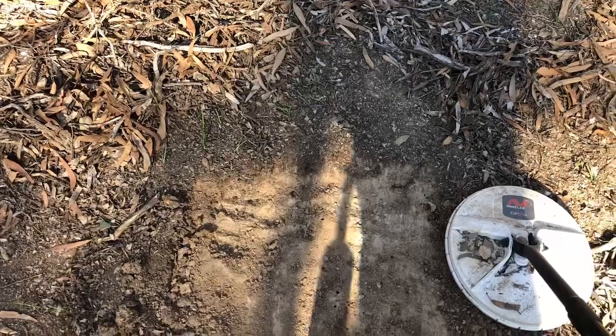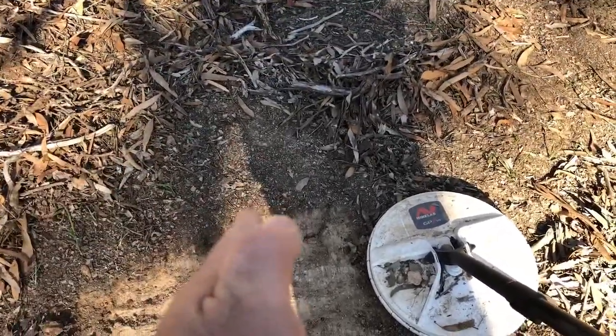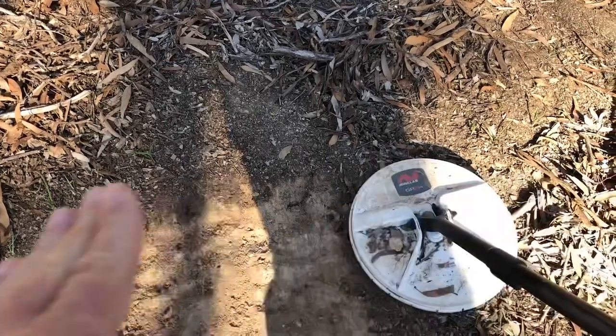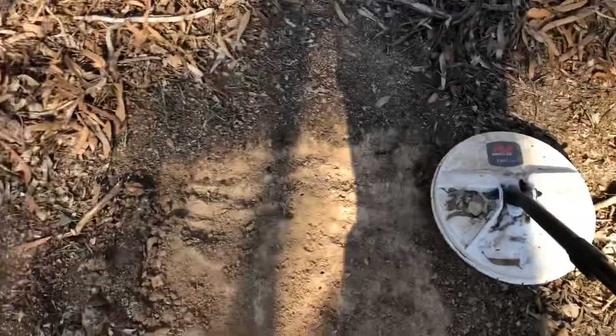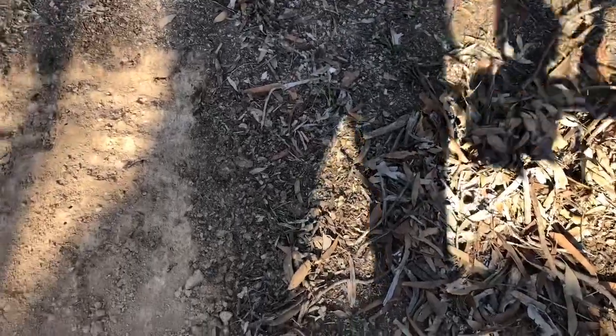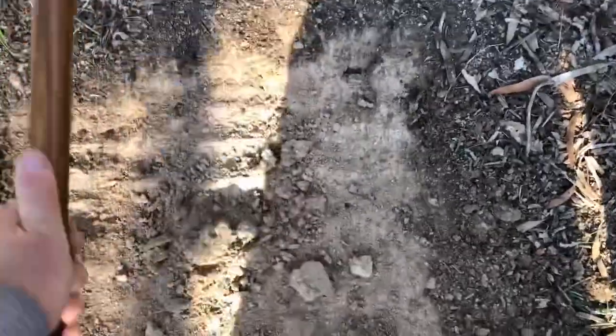Just because what I always do, as soon as I hear a signal, I look straight to where I think that signal is, and every time I sweep over it and it's picking it up always in that one spot, that's when I'll scrape, just to make sure if it's a signal or not. That's what I've done in this case, and it's actually turned out to be a signal. I'll see how deep. This one's not overly deep by the sounds of it. It's got a bit of a wobble to it.